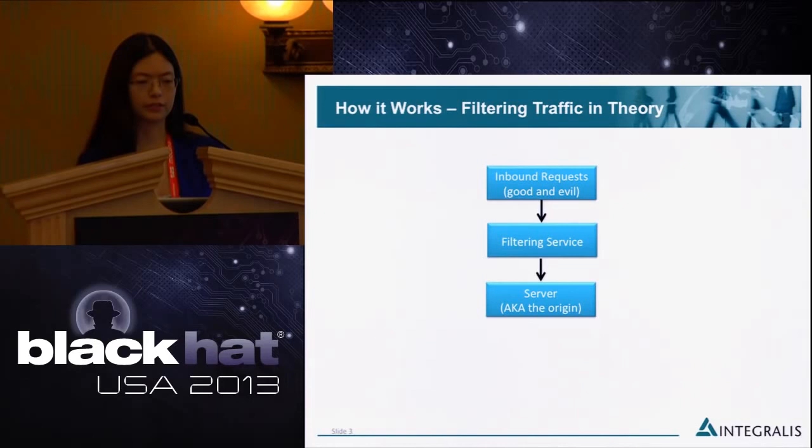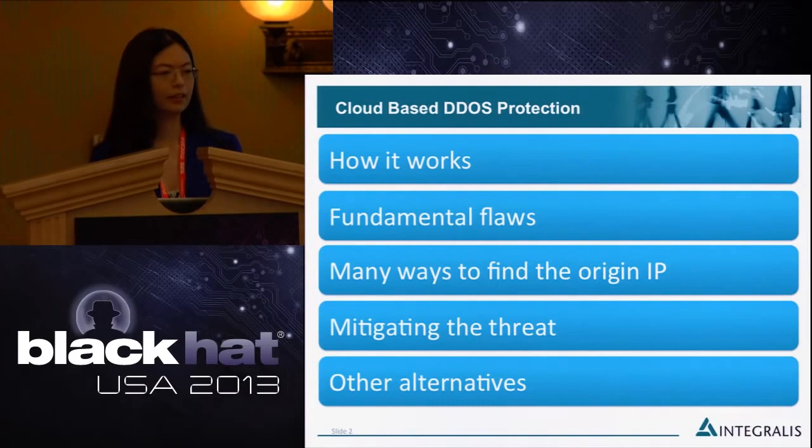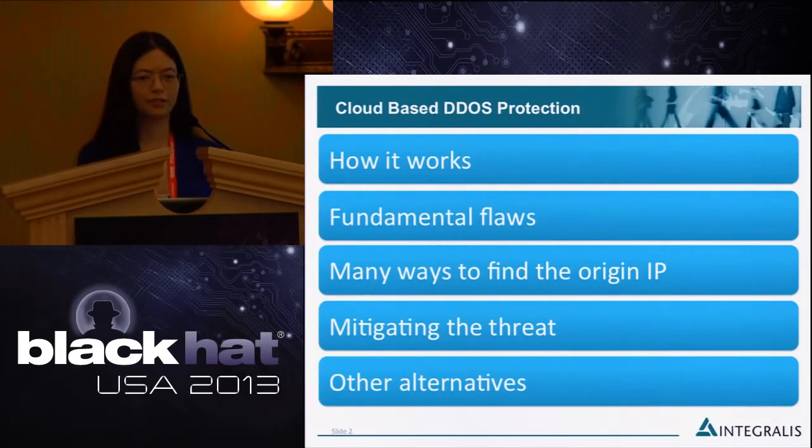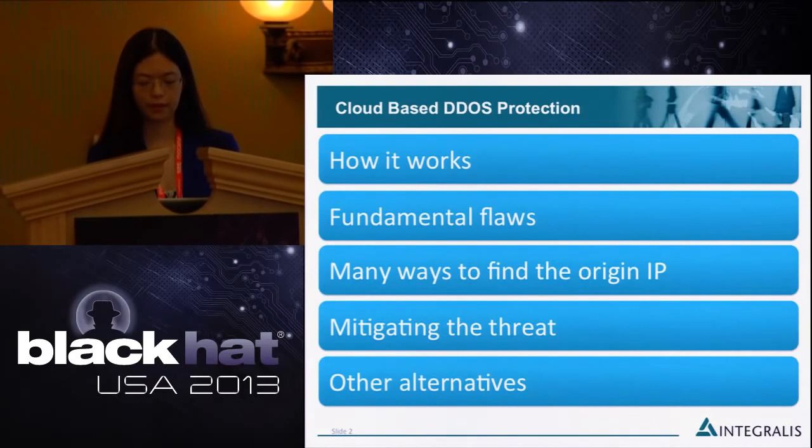So I came across this bypass due to my long-standing fascination with malicious websites. I saw a lot of sites selling DDoS for hire or stolen credit cards, and it turns out that when you DDoS people, getting DDoSed by your competitors is an occupational hazard. And I noticed that a lot of these malicious websites were protected by cloud-based DDoS mitigation. And it annoyed me because it obscured information about these malicious websites.